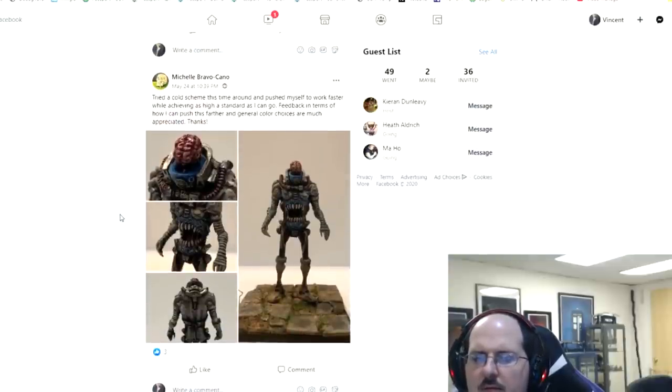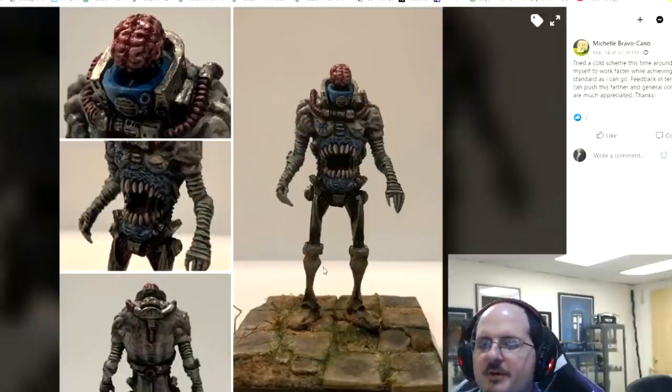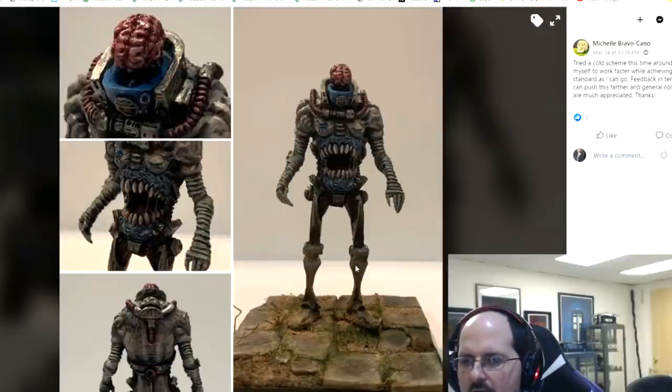Okay, Michelle, tried a cold color scheme this time to push himself to work faster while achieving a higher standard. Feedback in terms of how he can push this farther in general color choices are much appreciated. Sure. So, it's a very weird creature, it's a very strange thing.